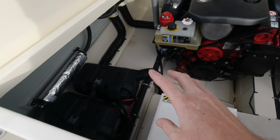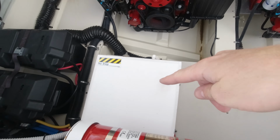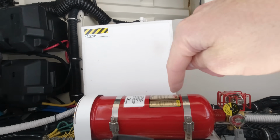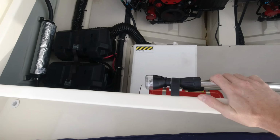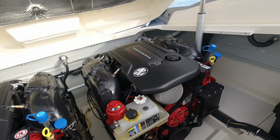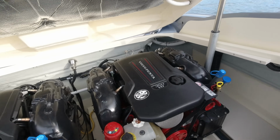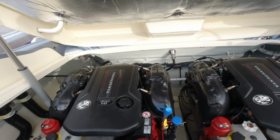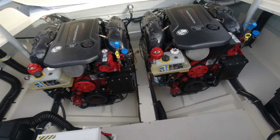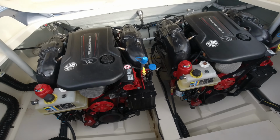And we've got things like batteries here down the starboard side. This is a hot water tank down here, a Fireboy automatic fire suppression system, and a removable light for the all-round white light here, neatly clipped out of the way. So loads of space, serviceability very good. It all looks immaculate, as you would expect for a boat that's little more than a year old. She's reading just over 50 hours on the clocks, I think, from memory.